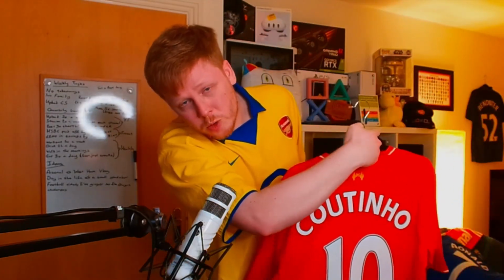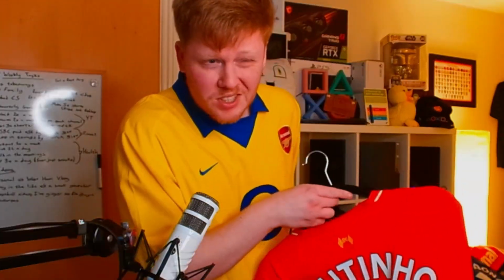And Richarlison is the one player I hate the most in the world. He thinks he's so good when he's so bad. I hate him. But this Liverpool kit does have Coutinho on the back, who was quite a good player. So it was him or Steven Gerrard, really.